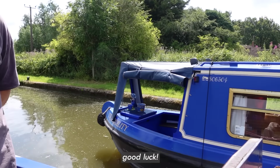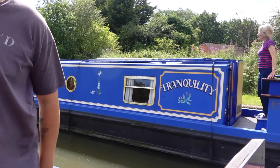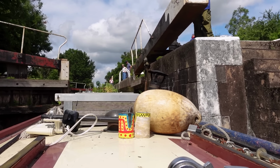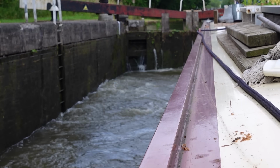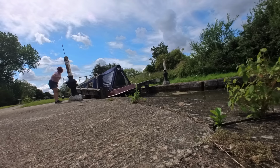We're swapping lock keepers now. He's carrying on this bottom bit, helping boats down. And we've got, I think, two new lock keepers who are going to help us the rest of the way. Hiya. Thank you, likewise. You're nearly there.